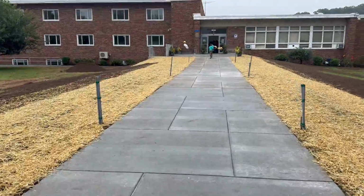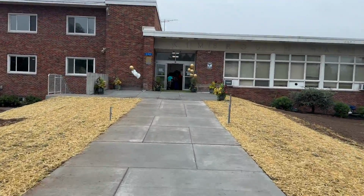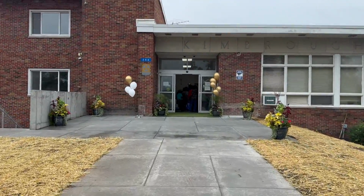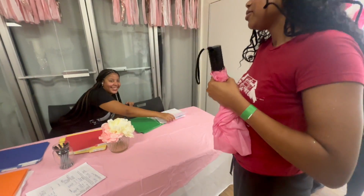So I made some upgrades to the front of the building where it's an easy walkway for you to be able to make your way smoothly into the building, move things in. So it was nice to kind of just have that concrete runway.